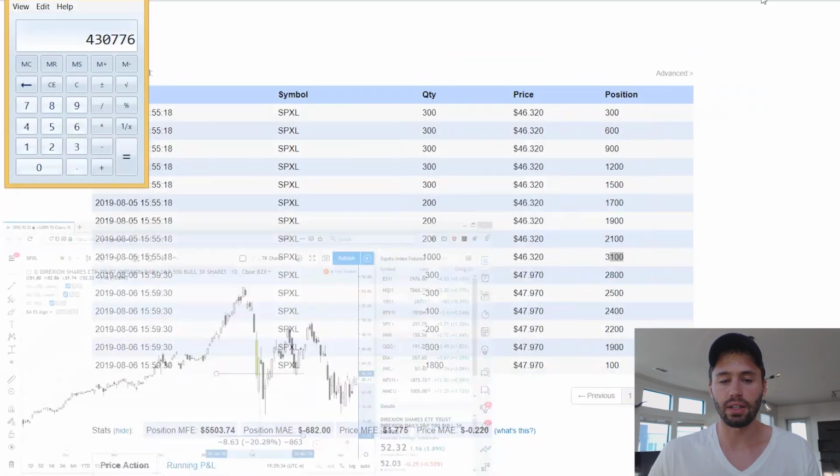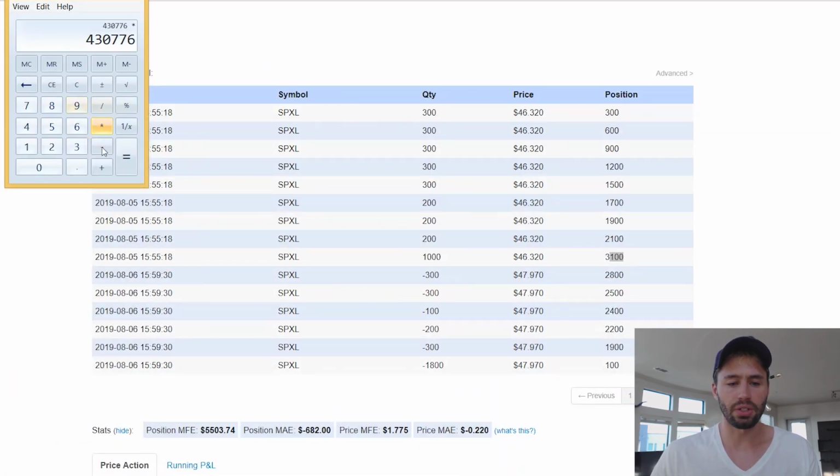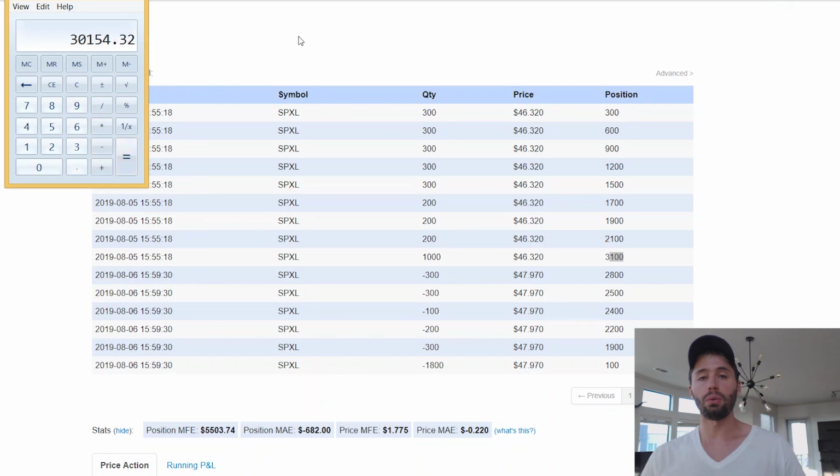So anyway, let's go back to that calculator. Let's times it by 7%. So yeah, 30K was the absolute max loss and what I anticipated, and that's what I sized it off of. Now, that's not exactly what's going to happen when there's a losing trade every single time, right? Like most of the time, a losing trade on here isn't 7%, it's 0.2%, 0.5%, but you always size with the max loss scenario in mind.